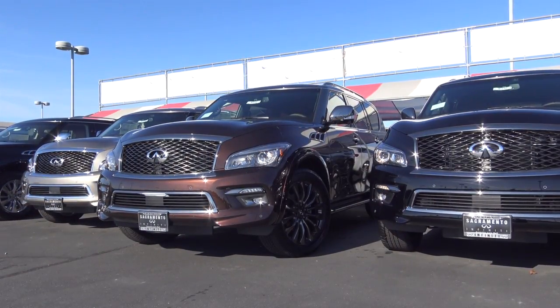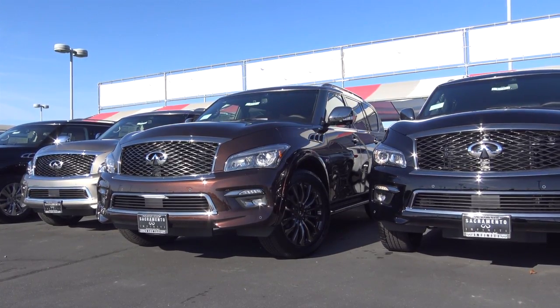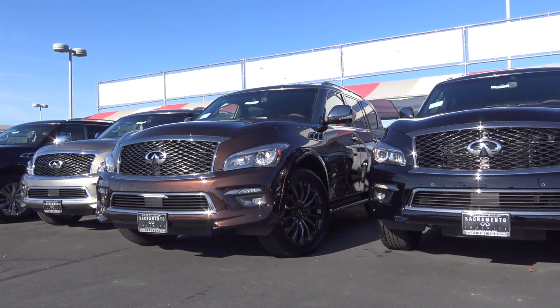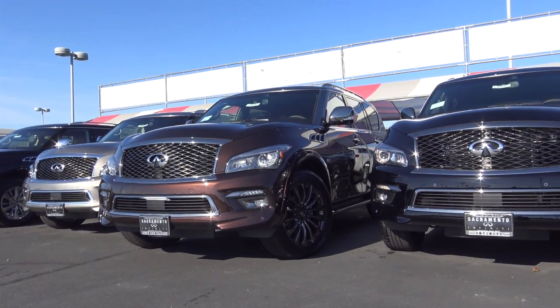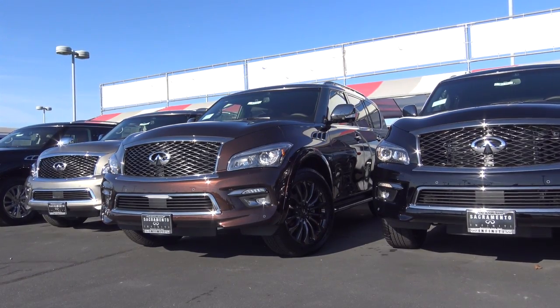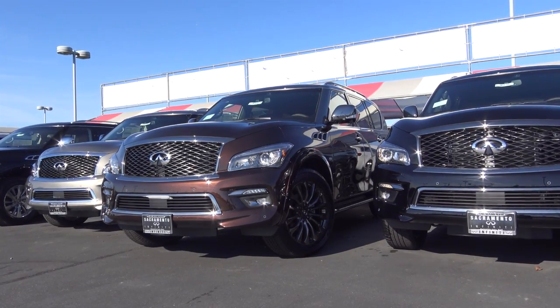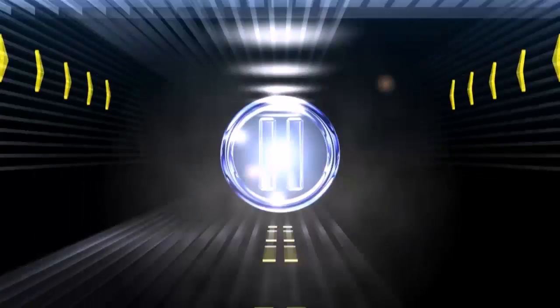Believe it or not, people still love traditional full-size luxury SUVs, and while there are many crossovers that are just as spacious and less thirsty at the pump, the Infiniti QX80 is undeniably cooler looking than disguised minivans. But let's go ahead and check out this 2016 Infiniti QX80 and see how it stacks up against full-size luxury SUVs.